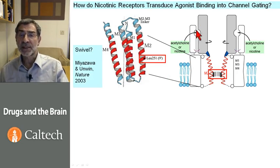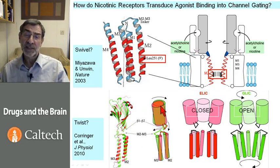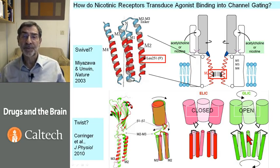In the swivel model, acetylcholine or nicotine, the drug, binds in the extracellular region. It swivels. It contacts an actuator region, which pushes the M2 helices aside allowing ions to flow through. The twist version of the mechanism also has acetylcholine or nicotine binding at the same place in the extracellular region, but instead of the M2 regions swiveling aside, they sort of stand up straight, again allowing a little bit more room for the ions to pass. So these two ideas and other related ones are in active investigation in many labs around the world.